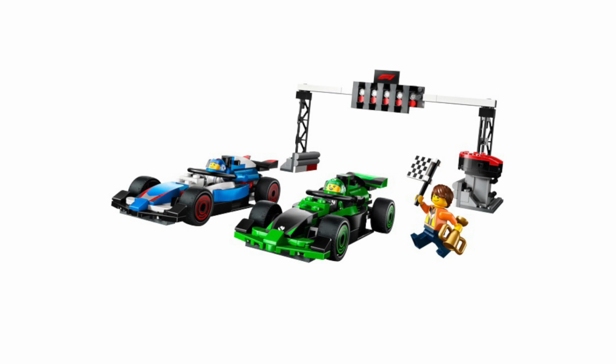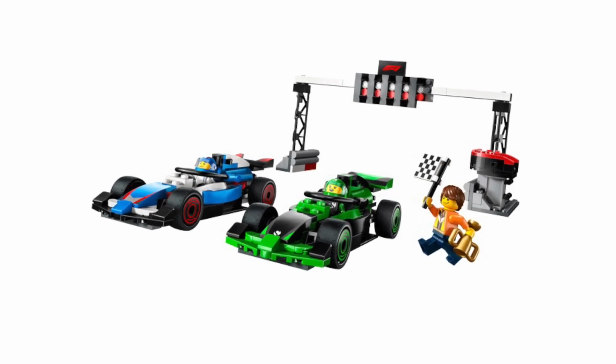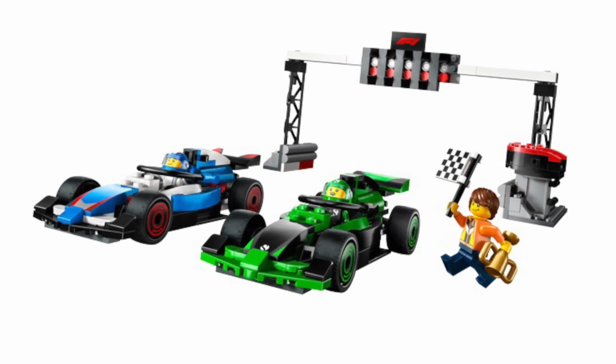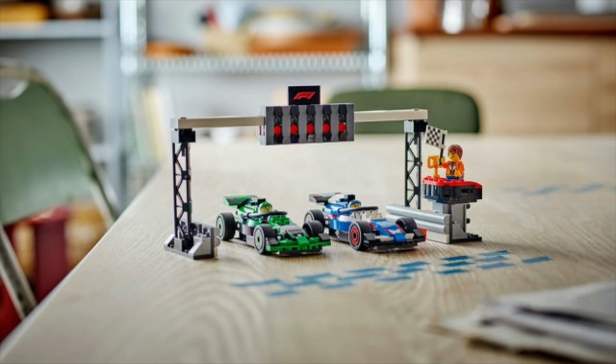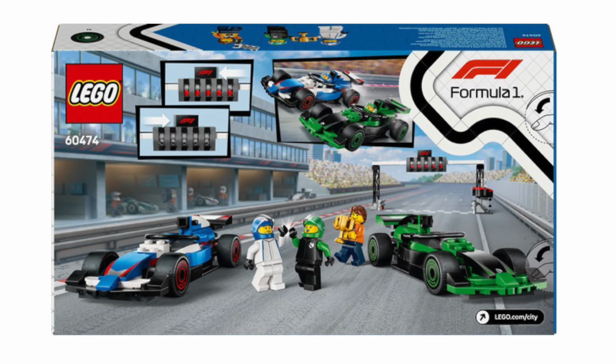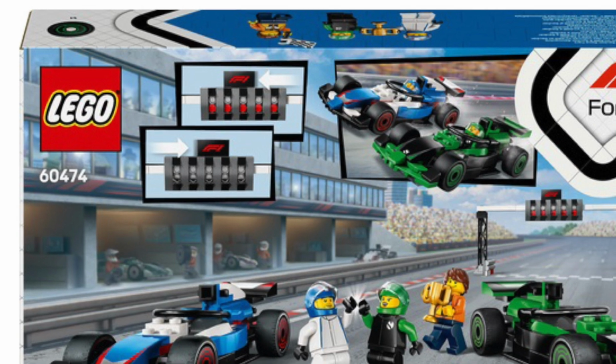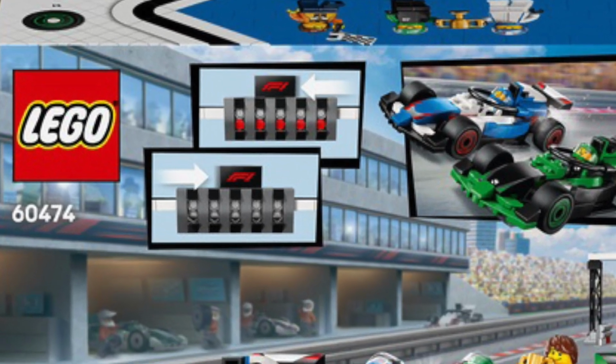We get 2 more cars in the same design as all the other cars, but in their new respective colour schemes. The Sauber one having a logo on the nose, and the VCARB one being plain. As the set is called F1 Grid, the grid part of the set is this F1 branded gantry. And looking on the back of the box, that gantry has a play feature where you can slide the F1 logo sideways, and that changes the colour of the lights on the gantry.